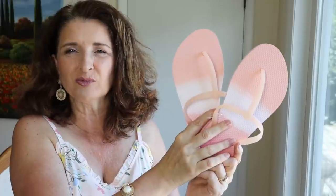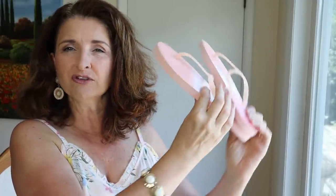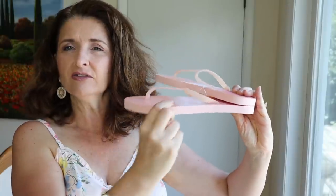They also have nice non-skid surfaces on the bottom. It feels substantial. These don't feel like you're standing on the ground. Of course, they don't have arch support because they are a flip-flop and they are a flat shoe. But as far as flip-flops go, the thickness is pretty decent.